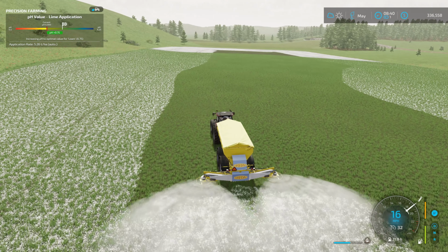So I already got the fertilizer spreader on. Well, I'm turning it on, and the lime spreader is on. So I'm keeping an eye in the bottom right hand corner, and I'm not seeing the fertilizer go down at all. So I'm like, okay, do I need to be doing fertilizer or not?